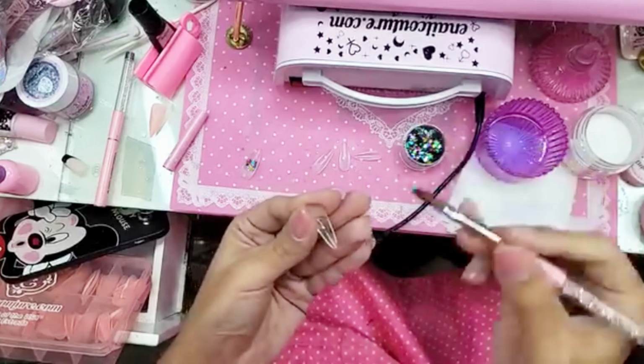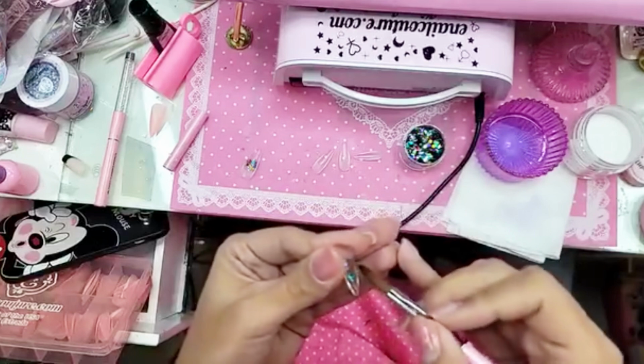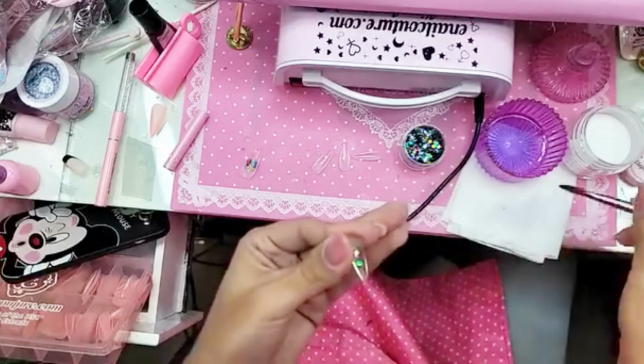said, are you applying that glitter with acrylic liquid, whatever it's called? Yes, this is acrylic. So we're using Pink Magic Fast Dry Monomer and we're using Racer Clear Acrylic Powder.